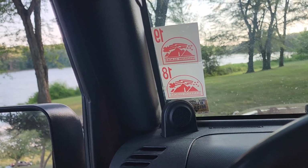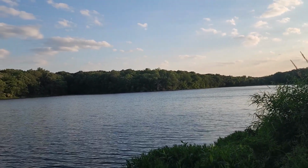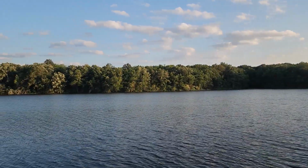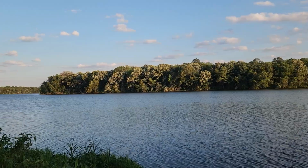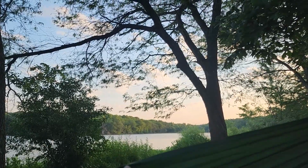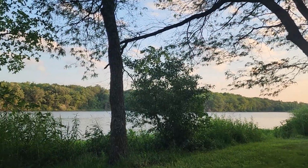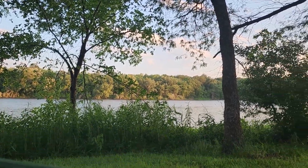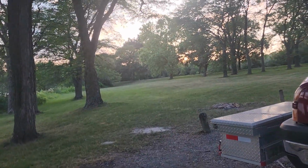All right, we're going to leave you for a little bit. We're going to eat supper. I'm going to get in that hammock. Here's the view from my hammock. It is beautiful here. Finally cooling down. There's a really nice breeze. Look at that sun setting.